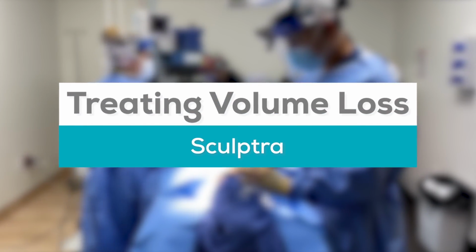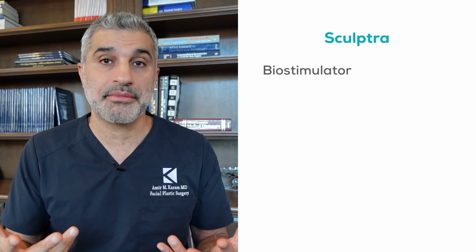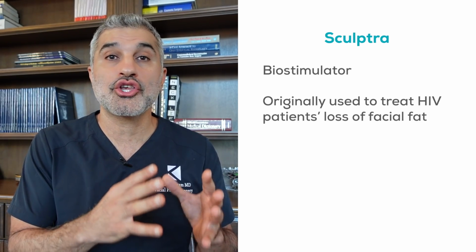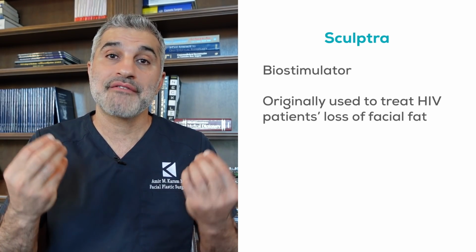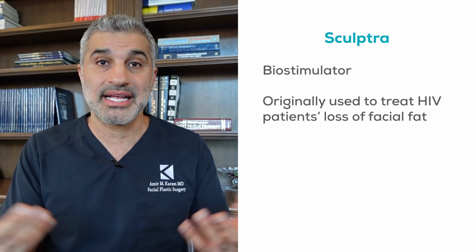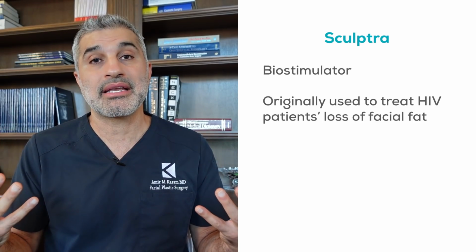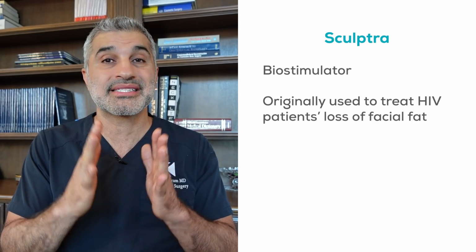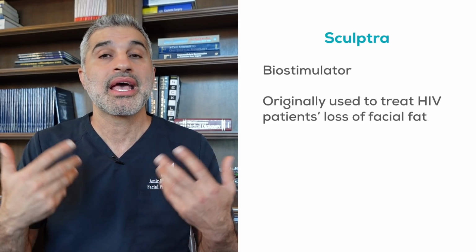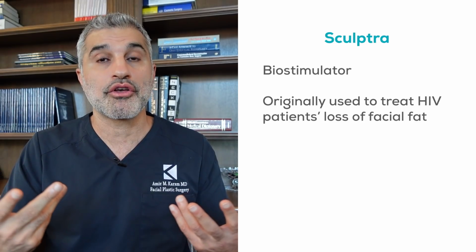The next category is Sculptra. This is not a filler. Sculptra is a biostimulator. It's been around for over 15 years. It was originally used for patients who had HIV lipoatrophy when they were put on medicines that would give them resistance against the HIV virus. What they would end up seeing is that there would be a persistent loss of facial fat and the face would deflate. So Sculptra came around as a way of reinflating the face and getting volume back into it.